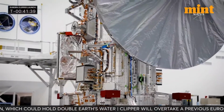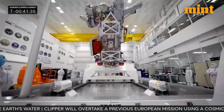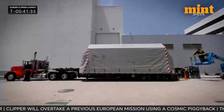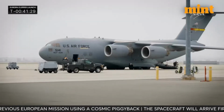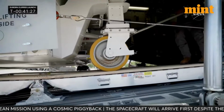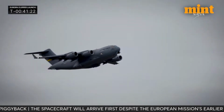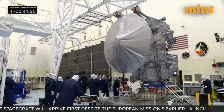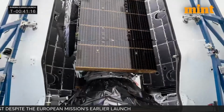First, some parts, like its high-gain antenna, were removed so it could fit in a shipping container. Then 2 semi-trucks drove the spacecraft, plus support equipment, about 70 miles to March Air Reserve Base. There it was loaded into a C-17 plane for its flight to Kennedy Space Center. And then once here, it was reassembled, as you can see there, and fueled in a clean room before it was encapsulated into the rocket's payload fairing.